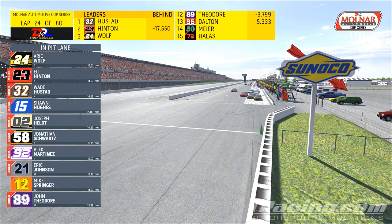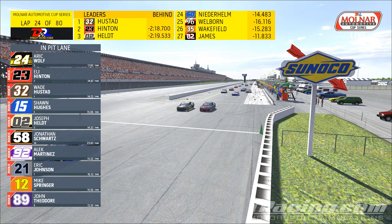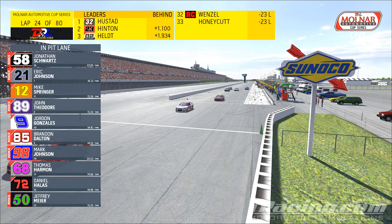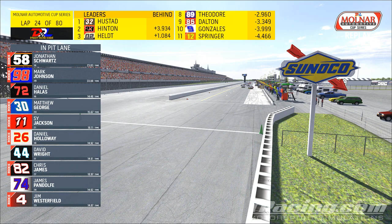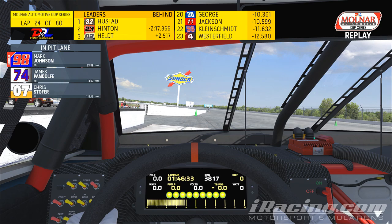Whoa, what happened to Eric? Wade Husestad and Hinton right on top of each other. Eric Wolf with a 17.02 there on pit road. Wade Husestad with a quick 14.23. Looks like maybe Wolf had trouble getting into the box, or I'm going to go back and watch that. I've got to see what happened to Wolf. Yeah, I was looking at it. Let's see Wolf pulling into his box here. No, he gets right in, stops instantly, and it looks like they just had the car up in the air for a little while longer, maybe getting a tad bit of repairs there that he needed.